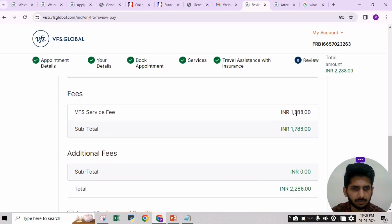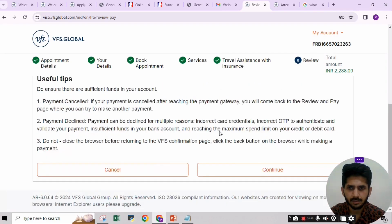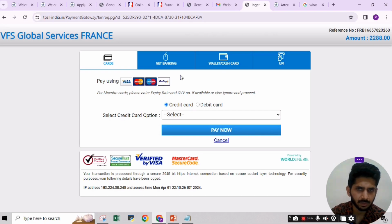Now the VFS service fee is 1788. So the total is coming to 2288. Once you are done with your review, you can click on accept terms and conditions. You can click on this particular option to get all the future communication. After that, you can click on pay online. Then you can click on continue, and after that you can proceed with your payment option, whatever is feasible for you. Once you are done, you will get a final page where your payment receipt copy will be there, and the booking confirmation, like the appointment booking confirmation, time and date will be there.